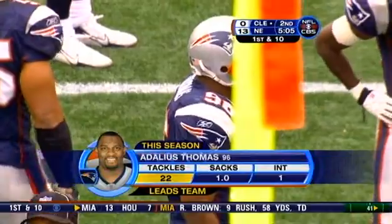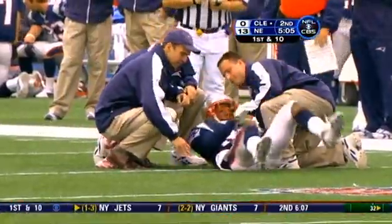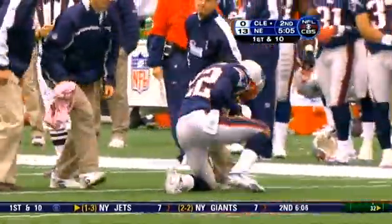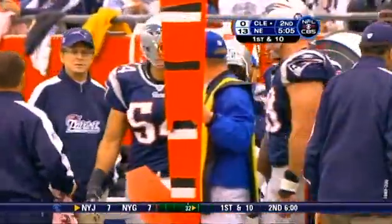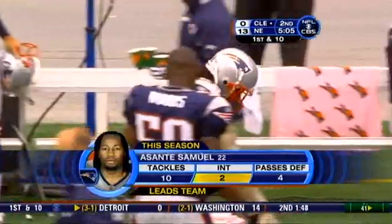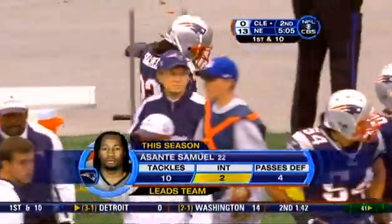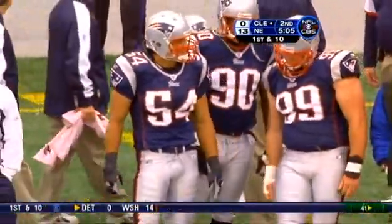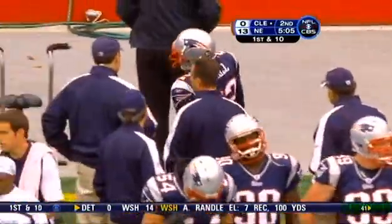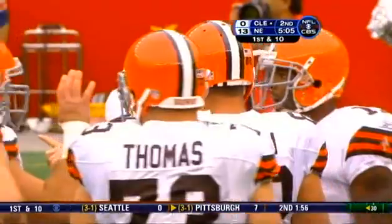And we've got somebody else hurt now over on the far sideline in front of the Patriot bench. That's Asante Samuel. Asante with an interception earlier in this game. Already got 3 on the year. That was 2 coming in, and he's got 1 today. So he'll try to shake it off on the sideline. Meanwhile, first down at the 10-yard line for Anderson and the Browns.